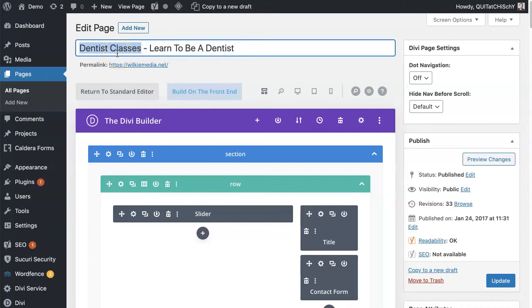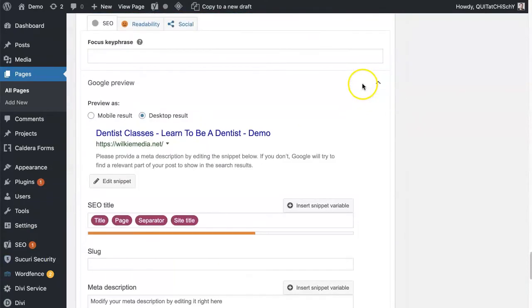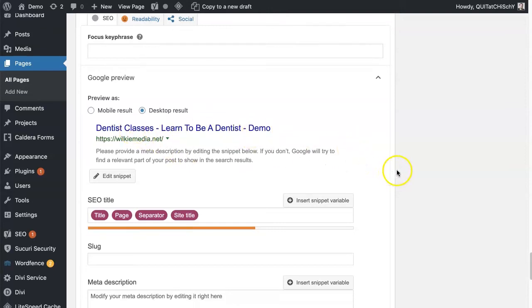Now obviously this is a fictitious example because you don't just take random dentist classes. You have to get a degree and there's a lot to go through. But just for the sake of showing you how this works, if you're a national business, you would add a bit more information and remove the city identifier. So then it would look something like this example here.